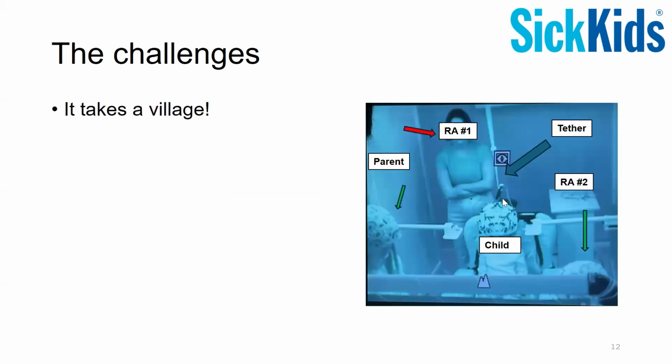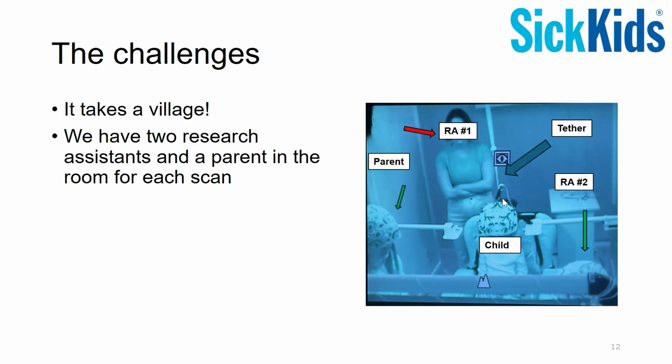So on to the challenges, the stuff we wanted to prepare for you guys. It takes a village to do an OPM scan with a pediatric cohort. We have 2 research assistants in the room and a parent in the room for every scan. You can see here we've got the child wearing the helmet. We have 1 research assistant behind, whose role is to catch the helmet if they try and throw it off. Then we have a research assistant in front who helps keep the child compliant using the stimulation. We use button boxes to try and ensure that they keep attending to any visual stimulation. And the parent is also wearing a helmet to keep the child feeling comfortable, thinking, hey, they're all wearing helmets.